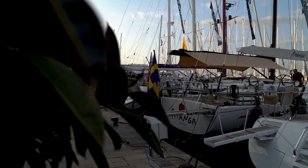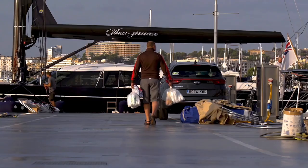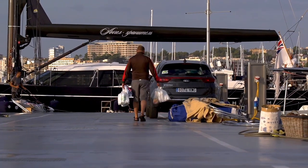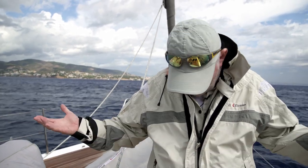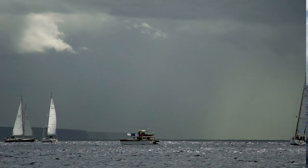Day two, and it's time to change gear. No more racing around the cans, at least not for today. Today is all about a passage race from Palma round to Andratx. But the other big change today is the weather. For a start, we're wearing jackets. Why is that? Well, we've had quite a big rain shower come across the island today. Actually had a little bit of lightning in it, quite a lot of rain, but more importantly, quite a lot of wind in it, and wind coming out of the east.